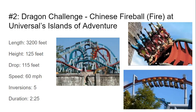Number 2 is also Dragon Challenge, this time the Chinese Fireball, also known as Fire, at Universal's Islands of Adventure. This is a B&M invert coaster with a length of 3,200 feet, a height of 125 feet, a drop of 115 feet. It gets up to 60 miles per hour, has 5 inversions, and a duration of 2 minutes and 25 seconds. This was my first ever coaster that went upside down, and honestly, I was super scared before I went on. But my friends pretty much forced me to go on it, and I absolutely loved it.